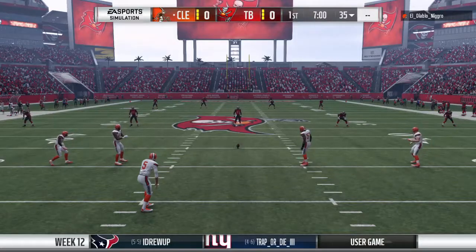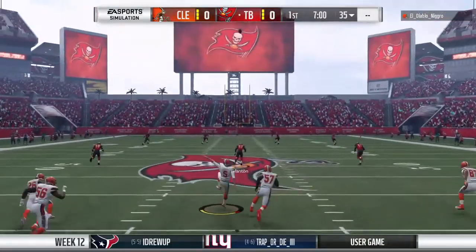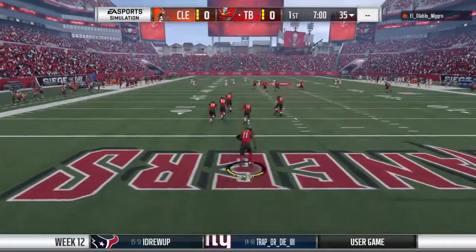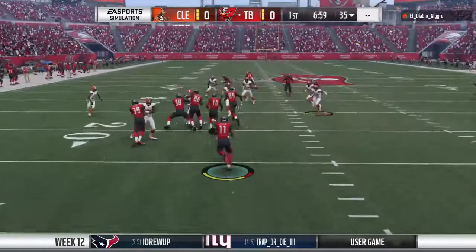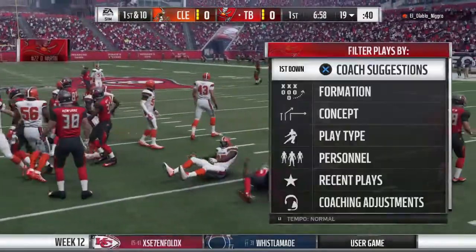Out of the tunnel. These folks are fired up as their guys are ready to do battle between the Cleveland Browns and the Tampa Bay Buccaneers. This is taken about 7 yards deep. And he'll take it back to about the 19-yard line.